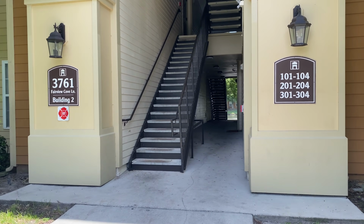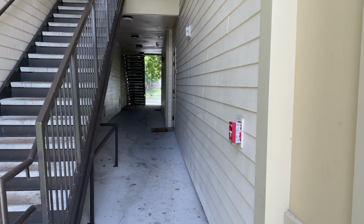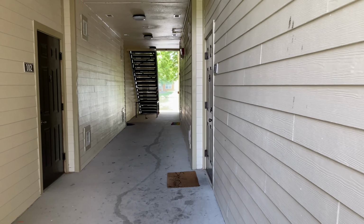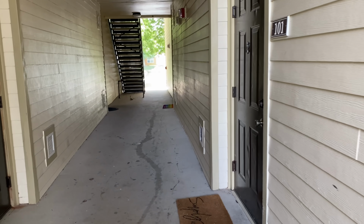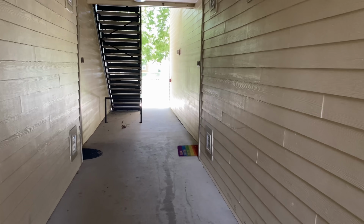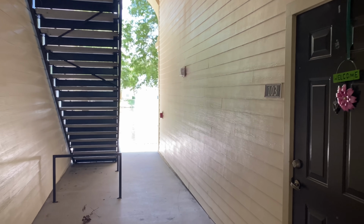Peach Patch, over here they also offer two bedrooms one bath and two bedrooms two baths for just $978 a month. We're going into the breezeway. They keep this property really, really clean. It is a small property. They do inspections to make sure you are cleaning your house like every month. The way they do their inspections is sneaky.